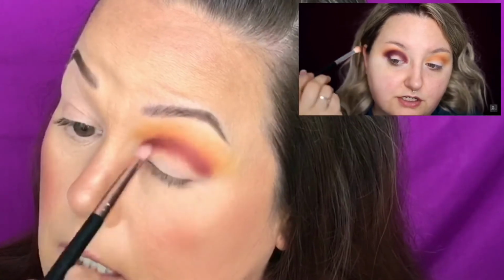Okay, I really like that. I'm going to take the residual on my brush and just really feather out the edges. And yeah, see how beautiful that looks? I mean, right now I kind of look like I got socked in the eye, but that is okay because it turns out to be such a pretty eye. Okay, so let's see what she does next.